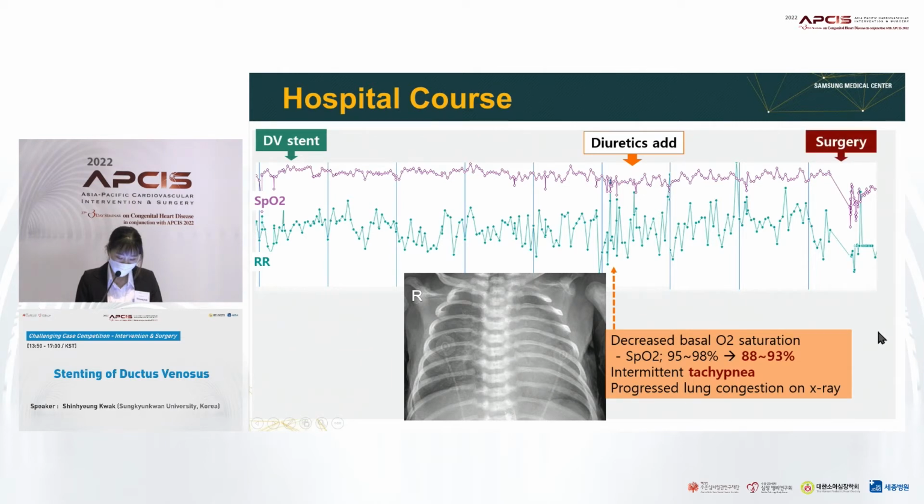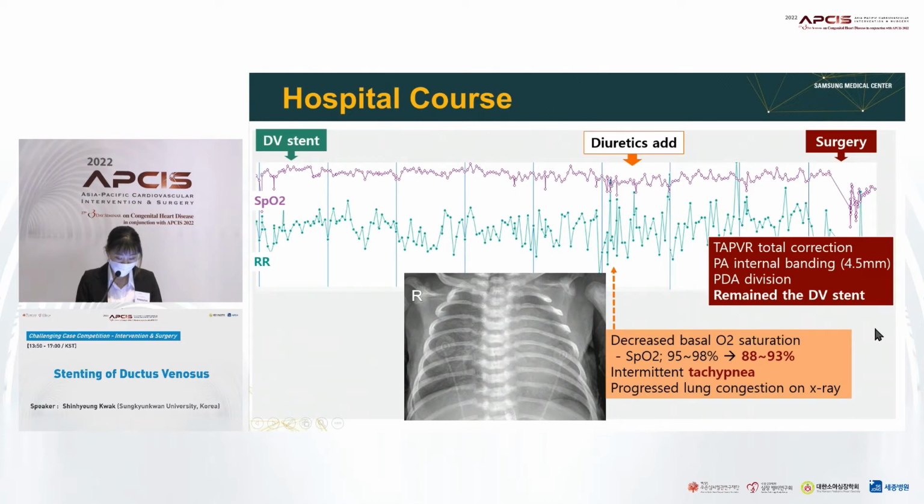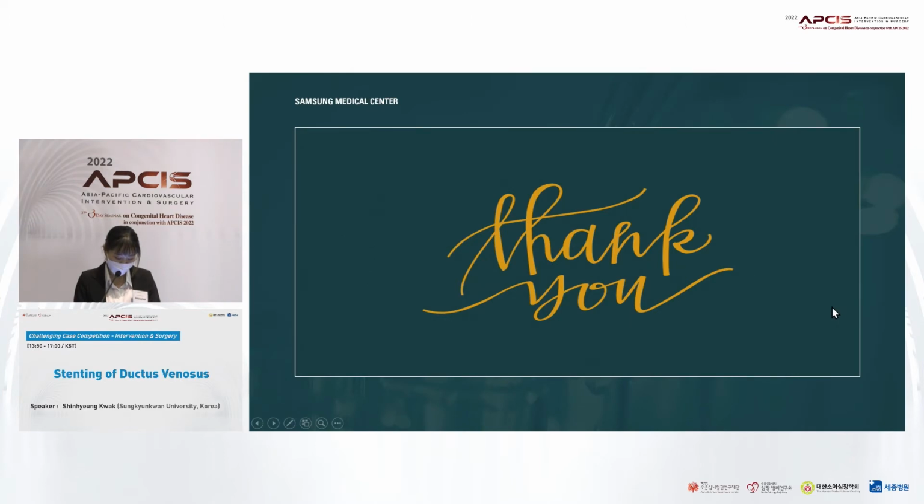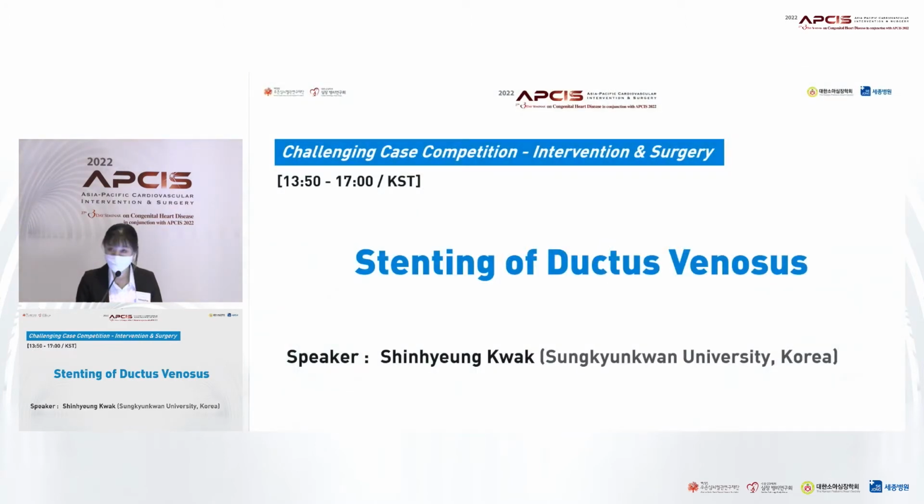Eventually, surgical treatment, including internal banding of the MPA, infracardiac TAPVR repair, and PDA division, was performed at 12 days of age. After the surgery, ventricular dysfunction with metabolic acidosis and acute kidney injury developed. Peritoneal dialysis was required for AKI, but the worsened condition was uncontrollable, and unfortunately, we lost the patient on the 5th day after the operation. And that's all I have to say today. Thank you for your sincere attention.